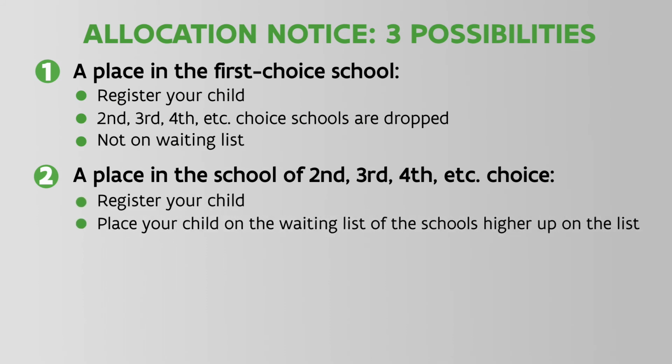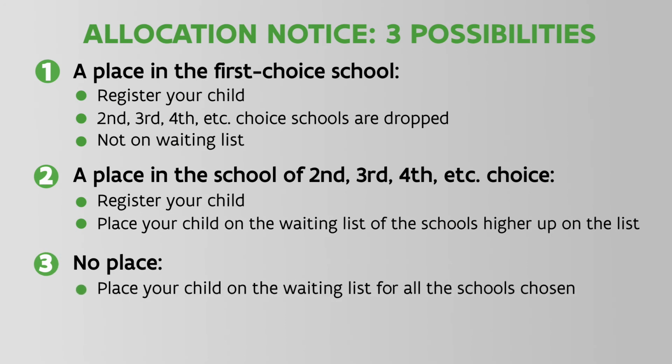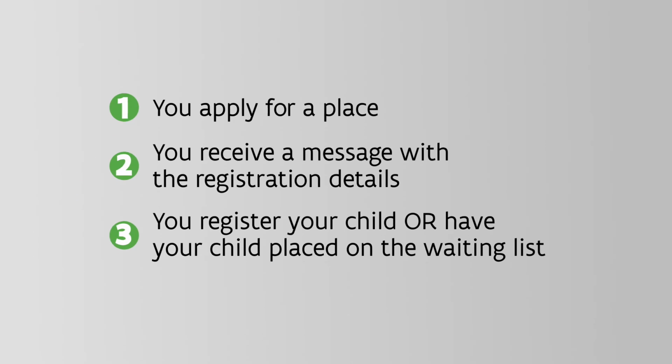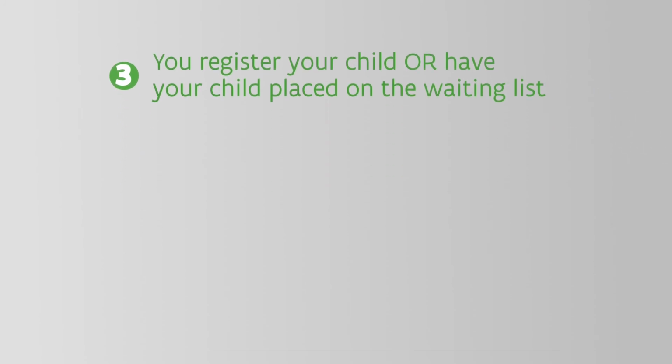After that, you can also have your child placed on the waiting list of the schools higher up on the list. Your child has not been given a place. In that case, your child can be placed on the waiting list of all the schools chosen. When a place becomes available, the school will contact you. You register your child or have your child placed on the waiting list.